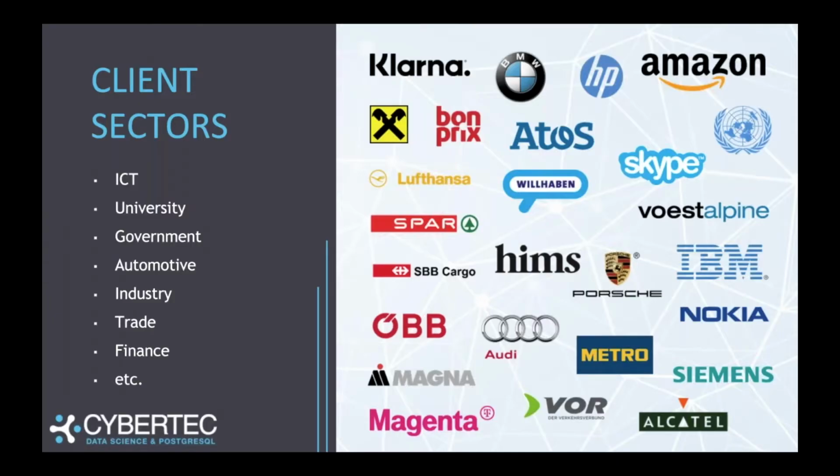Our customers are, as you might know, some of them such as Amazon, United Nations, Skype, HP, etc. So name any industry, there are going to be customers using open source or focusing on open source technology. So there are many big names which have already adopted open source. I mean, there's nothing bigger than Amazon, I would say, and also companies such as BMW, very well known.